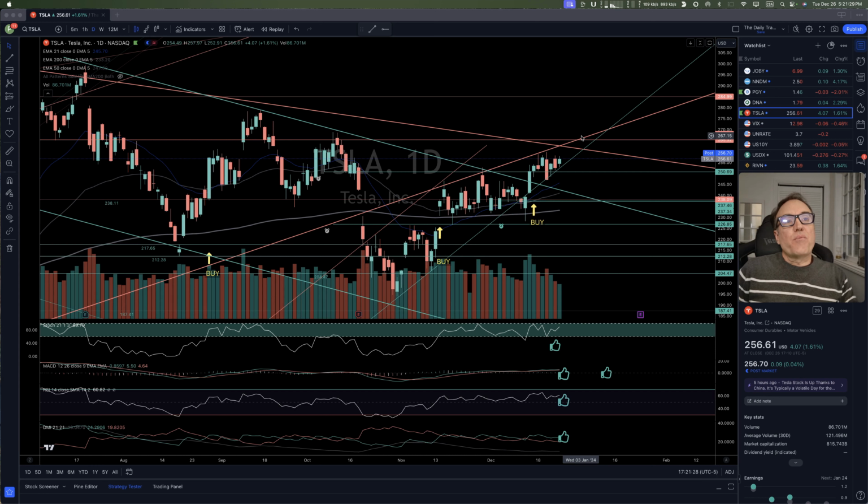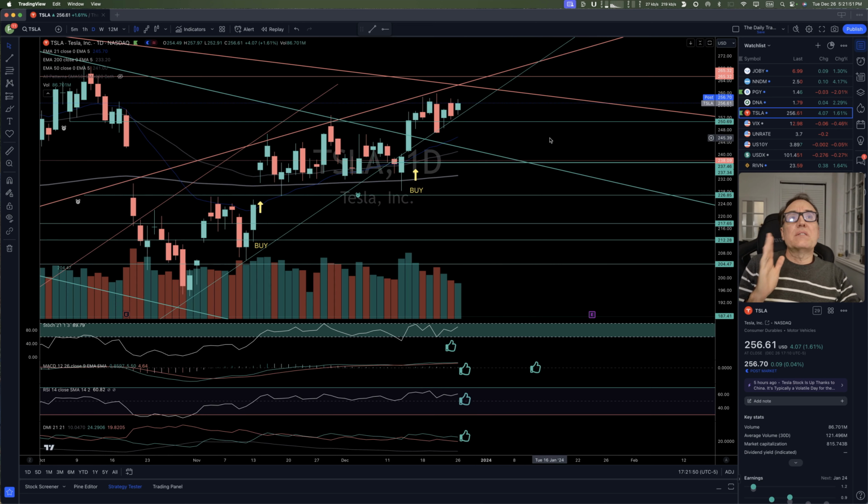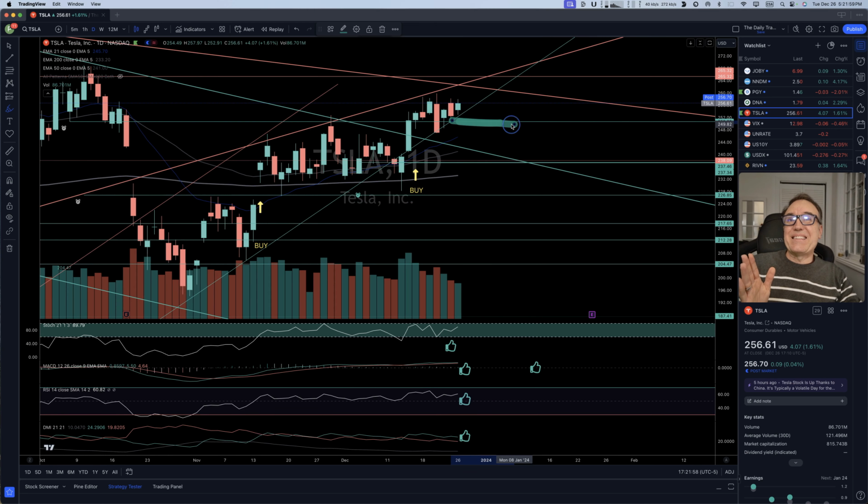So Tesla is up $4.07, 1.61%, closed at 256.61. Post-market, we are up by 9 cents. Let's look at our chart in order to understand the context in which the stock is moving. Good news for Tesla, we are still above 250.69 right here, which is a support that we have been watching.